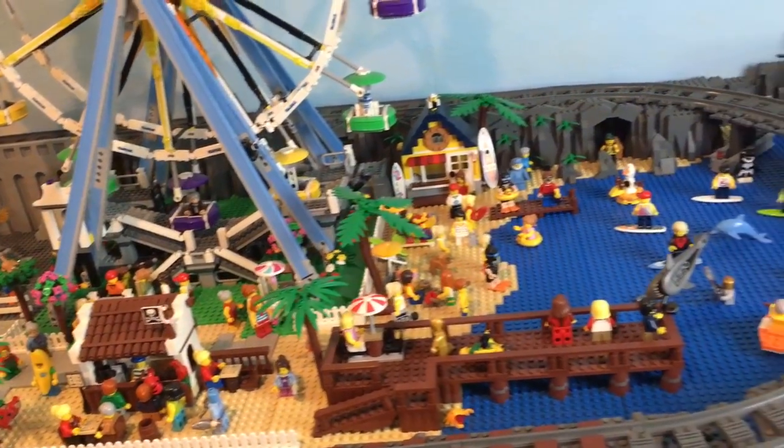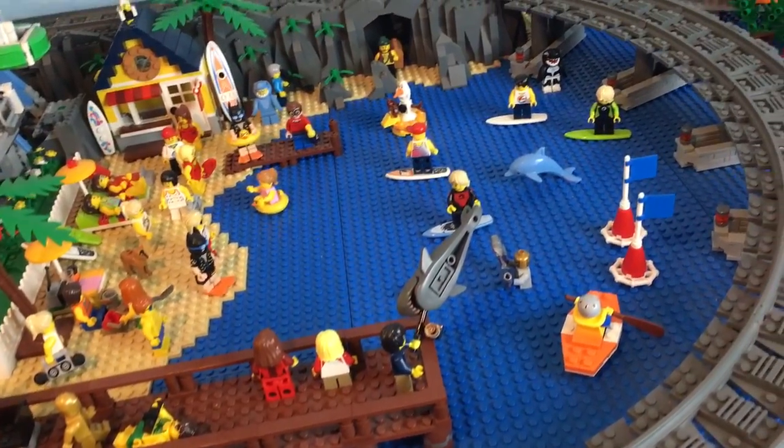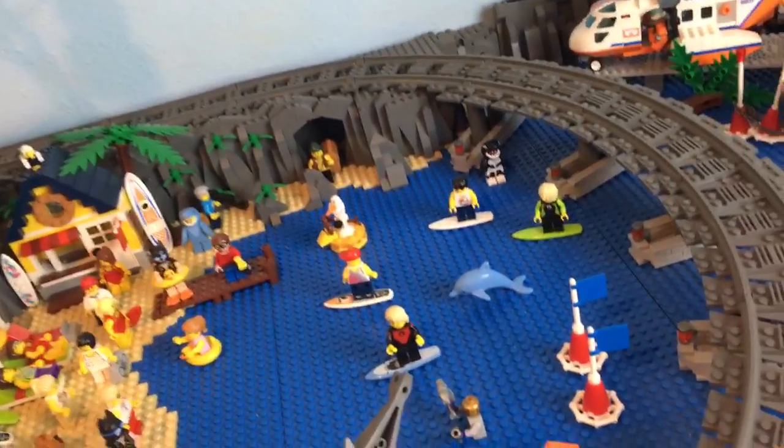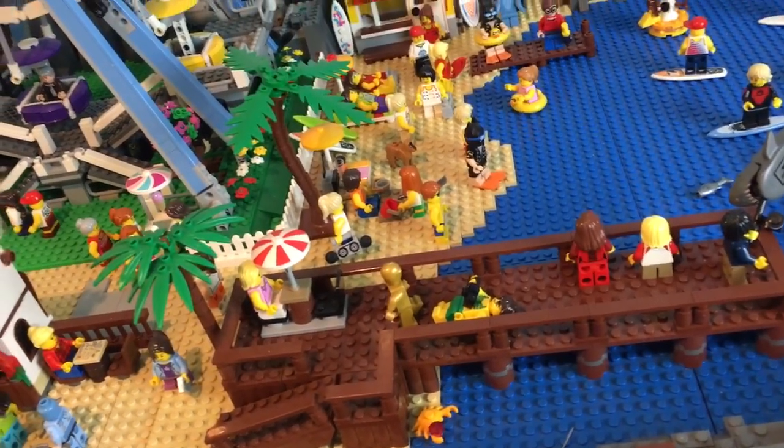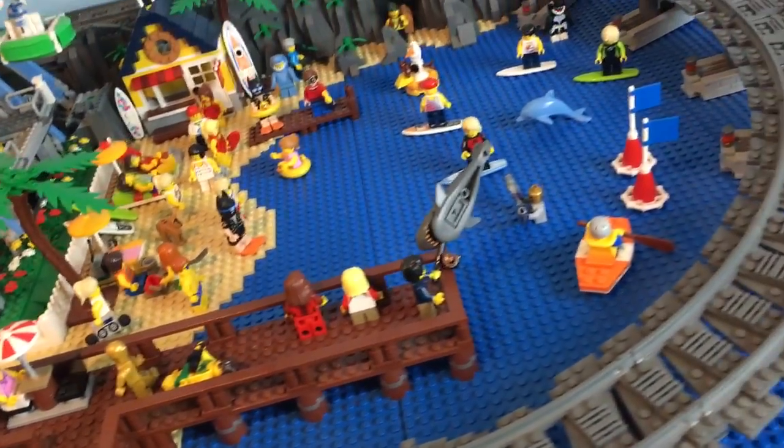And then we just head on over here to the beach area, and you can see the beach area. Not a whole lot's changed aside from the minifigures. We got some kind of surfing competition going on over here that the kids set up, which is fun. And we added the Fun on the Beach set. It's been there for a little while now.